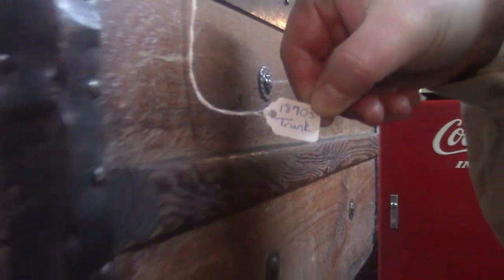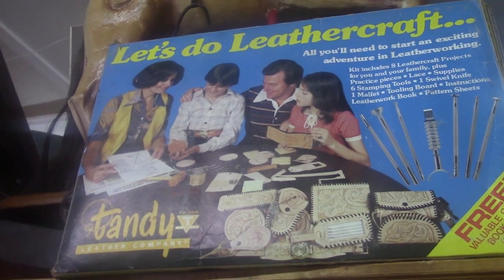1870s trunk. Yeah, there's some neat stuff here. Let's do leathercraft. Yay.